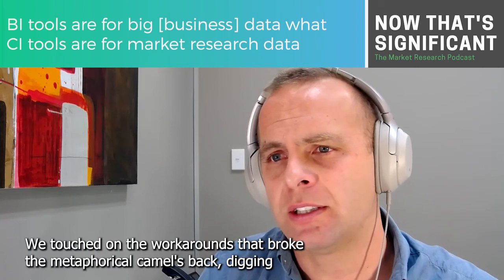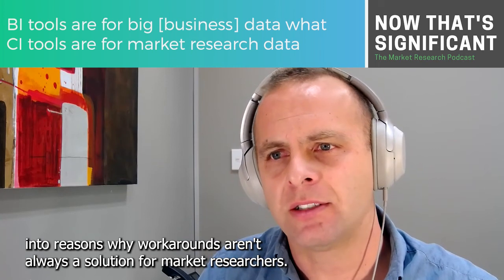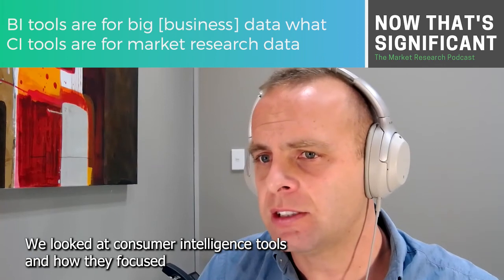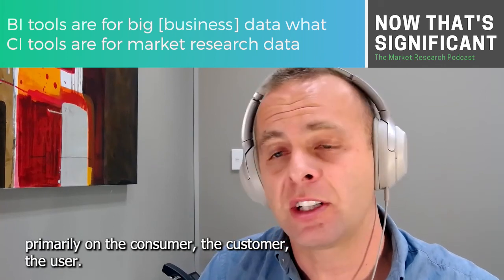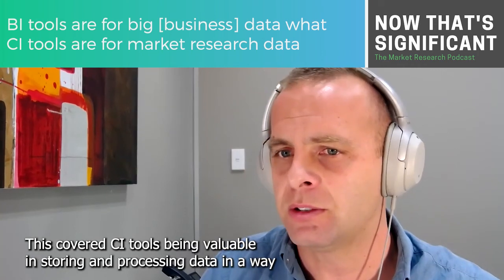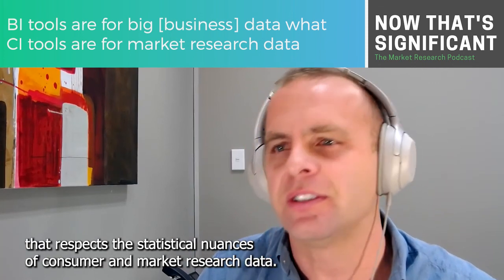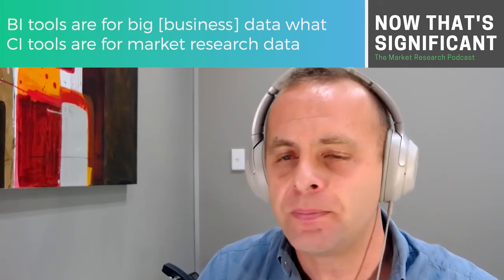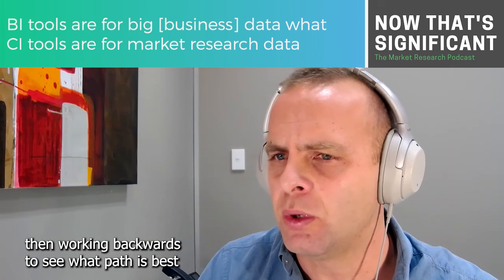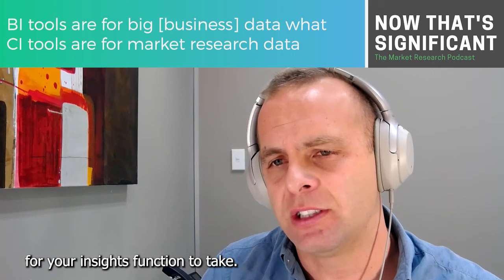We touched on the workarounds that broke the metaphorical camel's back, digging into reasons why workarounds aren't always a solution for market researchers. We looked at consumer intelligence tools and how they're focused primarily on the consumer, the customer, the user. This covered CI tools being valuable in storing and processing data in a way that respects the statistical nuances of consumer and market research data. And we finished with the need to focus on the desired outcomes, then working backwards to see what path is best for your insights function to take.